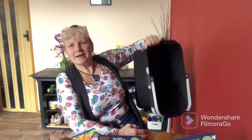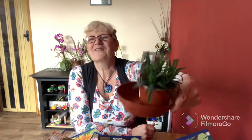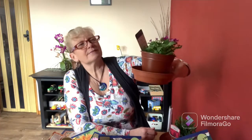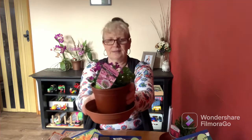Now that's it in my basket. But I did treat myself to two tiny little plants. I have a dianthus, a dark red. Oh, it is called dark red. Is that Oscar? Yes, a dianthus Oscar dark red. And a little treasure in deep rose.